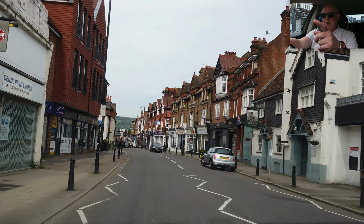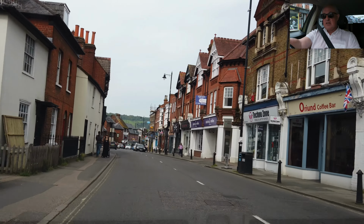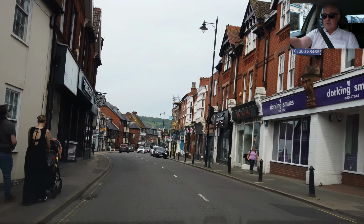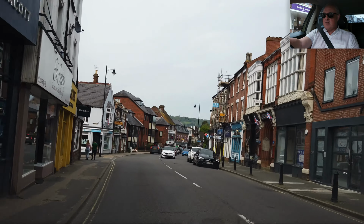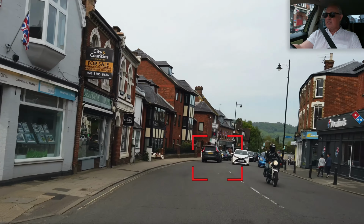So we hit the roundabout at the end, come back on ourselves, and then swing left into the old high street. It's a nice run. Traffic's slowing.